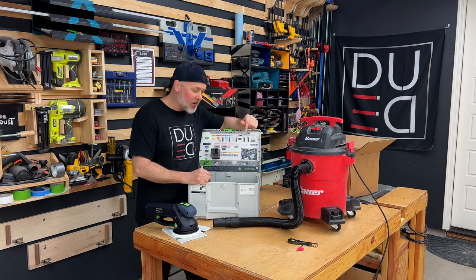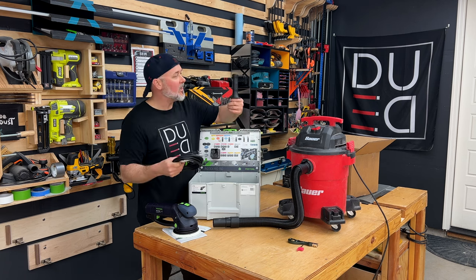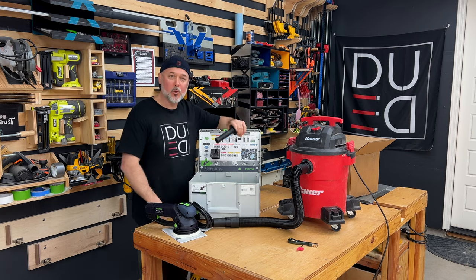So you'll be seeing this feature in some of my future videos. Really happy to have my first power tool from Festool. Cord, this thing, all kinds of cool stuff.